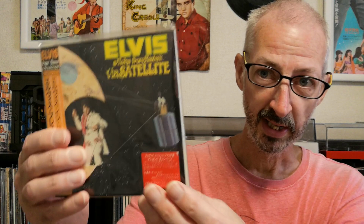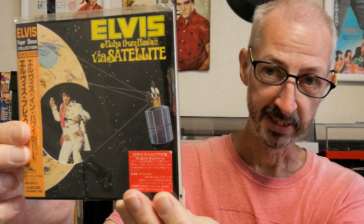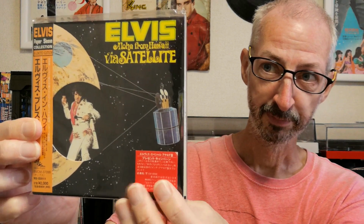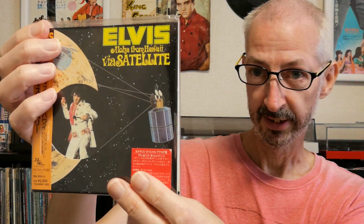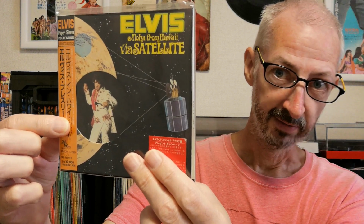In 1986, several new Elvis CDs came out. The first of which was Aloha from Hawaii. I don't have the original, so I'll just quickly show you this mini LP CD version from 2000. And this is a very good reproduction of the American gatefold sleeve, right down to the die cut cover.